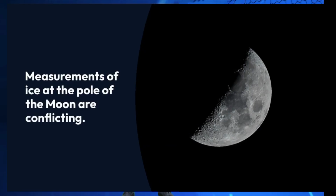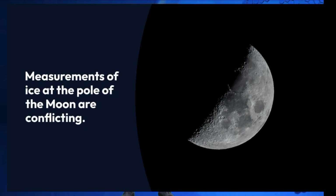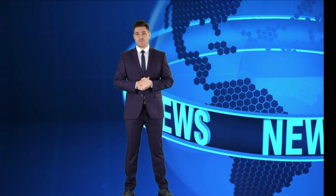We're trying to do these measurements of ice at the pole of the moon, and they're all conflicting right now. Some of them say we should have a lot, some of them say we don't have very much at all.